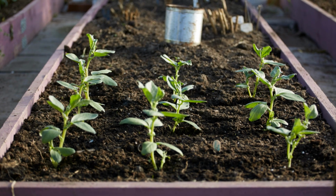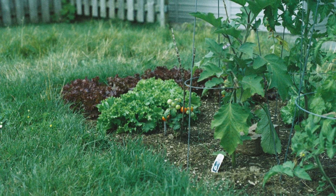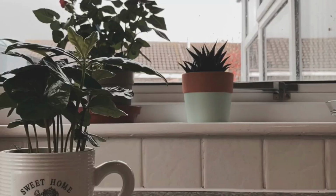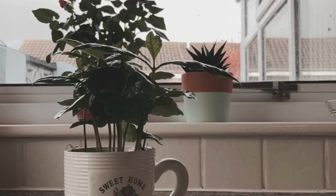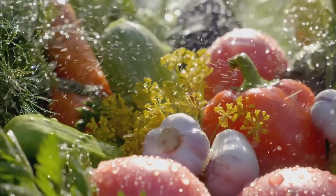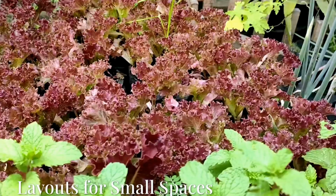And we'll delve into the fascinating world of companion planting, where we'll pair plants that practically dance together, boosting each other's growth and keeping pests at bay. So, whether you have a sunny balcony, a postage stamp patio, or even just a windowsill longing for greenery, get ready to dig in. We're about to embark on a delicious journey of growing our own food, no matter how limited our space may be.